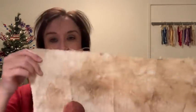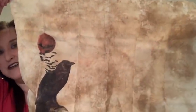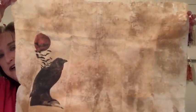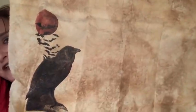Wait till you see what Nancy sent me. Look at this fabric. Isn't that gorgeous? And I wish there was a way you could smell it, because the smell is almost like cinnamon. The smell is fantastic. Let me fix this end over here real quick. Look at that fabric. I have a chart in mind to put on it, and it's crows. But this is, look at the mottling on it. It's just gorgeous.